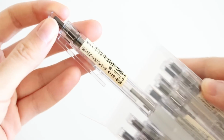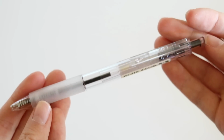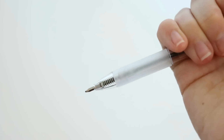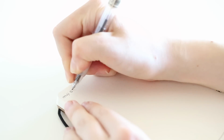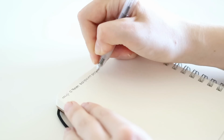The problem with a lot of ballpoint pens is that the ink tends to skip, but that is not the case with these pens. The ink is very smooth, so they're easy to write with, and the grip makes them comfortable to hold as well. I would definitely recommend these if you'd like some pens that work well for fast writing or highlighting.